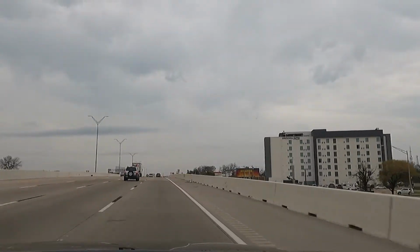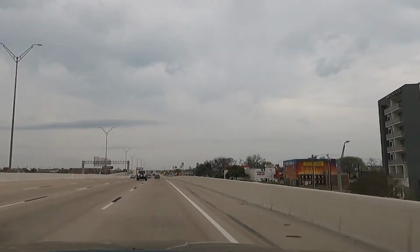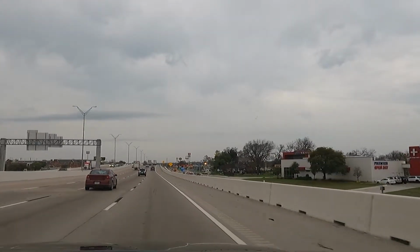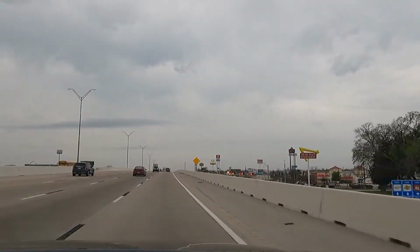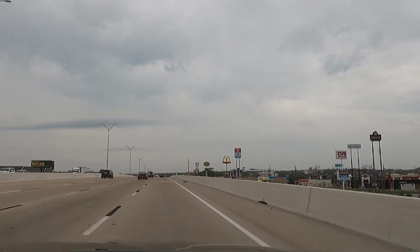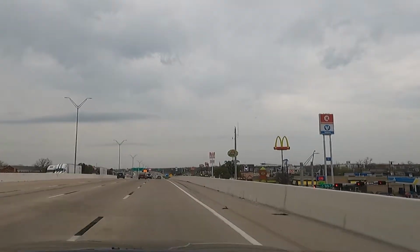The orange-colored building coming up on the right is Twisted Root Burgers, a very interesting and unique burger place in Waco. Next, you'll notice a string of fast food restaurants that service the Baylor University population.